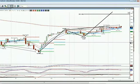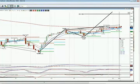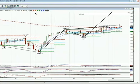So if, in fact, price is able to take out the high that we saw during the 6 a.m. to 8 a.m. hour, by the way, that high is 16,658. Now, when I mean take it out, I mean close above that. That is likely where price would be headed to, and that is on the Dow futures.